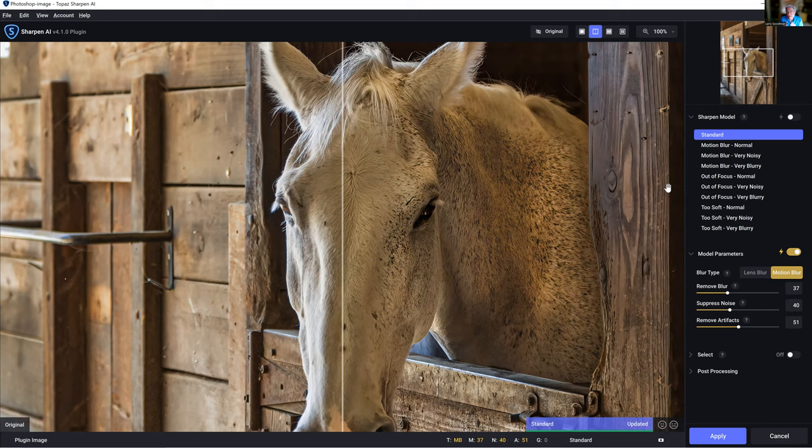Now, mostly I'm shooting birds and I'm hand holding. So the bird is moving and I'm moving. So a lot of my images are going to be motion blur, either very blurry, very noisy, or normal. Sometimes when I have stationary objects like this, the horse could have moved slightly or I could have moved slightly, and it might be slightly out of focus. So you've got three kind of out of focus choices. Or generally, it could just be too soft for whatever reason. Or you could end up in standard.